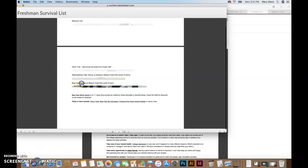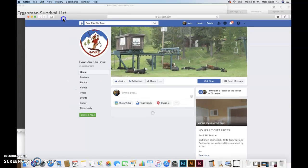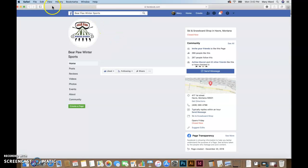And this is a link that you can click on. It'll take you to their Facebook page. So you can add them, you can like them, and so you can start to follow them. And the same goes for Bear Paw Winter Sports, which is where you would rent your skis.